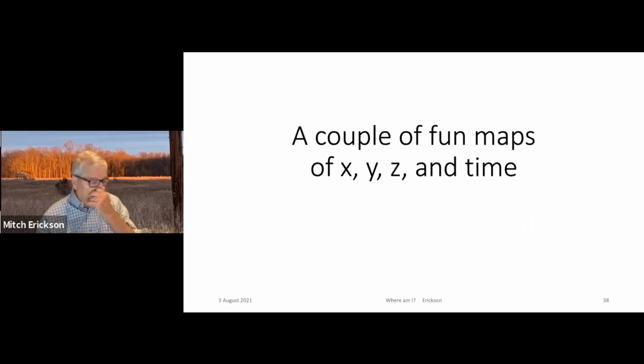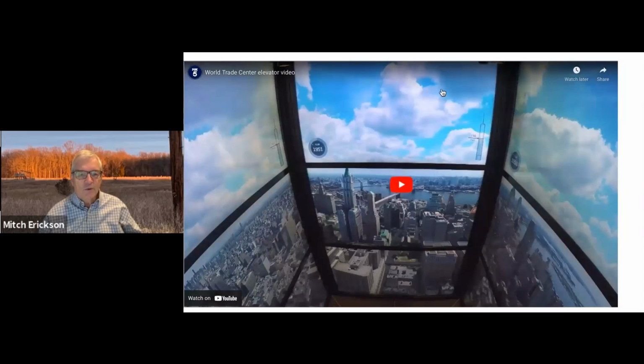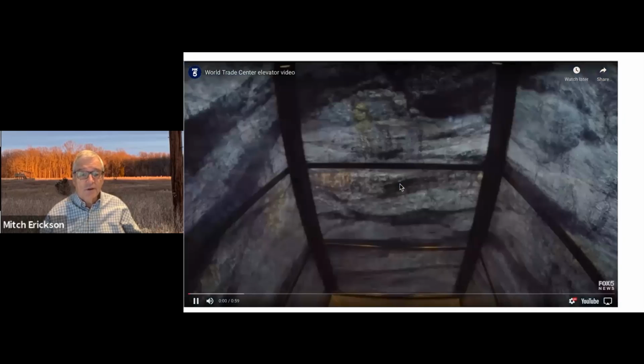And I'm going to just do a couple of fun things on XYZ time. And I hope that I can make this work here. This is the elevator going up to the observation tower in the World Trade Center. What you want to do is watch the scene, but you want to note the date, and this is just a screen capture at 1951, and the elevation of the elevator cab as it goes up World Trade. So let's start at the ground zero, at the zero.